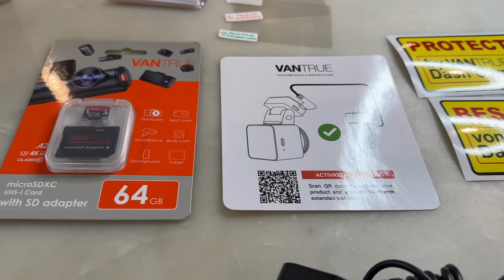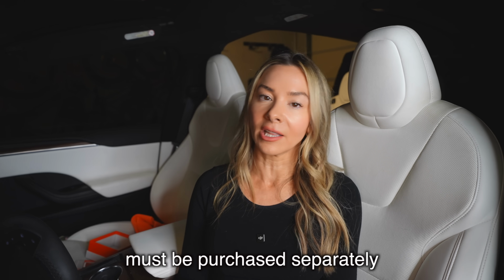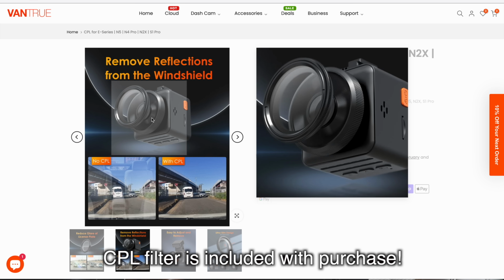There are 3 things that I would recommend buying in addition to this dash cam. Now the first one, obviously you need that micro SD card. The second one is that hardwire kit because it's a lot cleaner look overall. And the third one would be that polarizing filter because it helps a lot with the glare from the windshield.